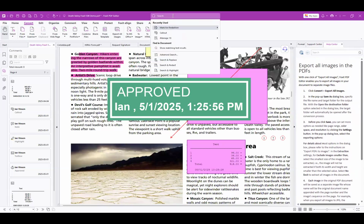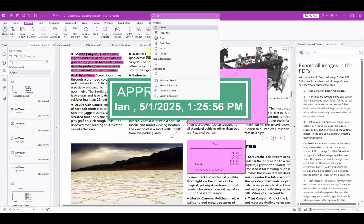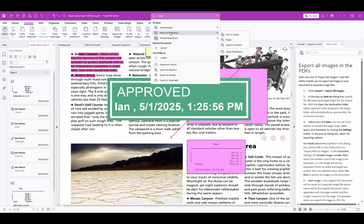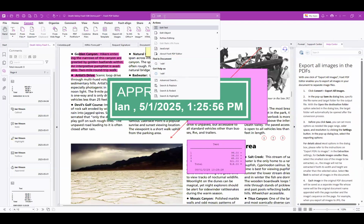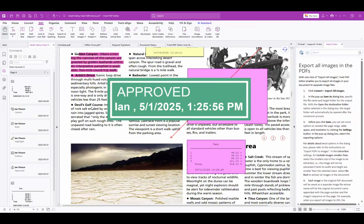And lastly, if you are brand new to the software, up at the top, maybe if you want to use redaction, type in redact and you'll immediately be able to use the AI redaction, the built-in mark for redact, or any of the other tools here. Again, if you're new to the software, you're not sure where to go, just type the tool in up at the top and you'll immediately be able to edit text. There we go.